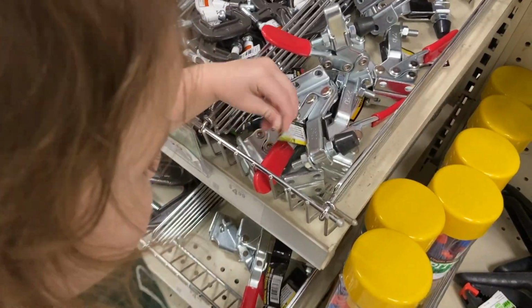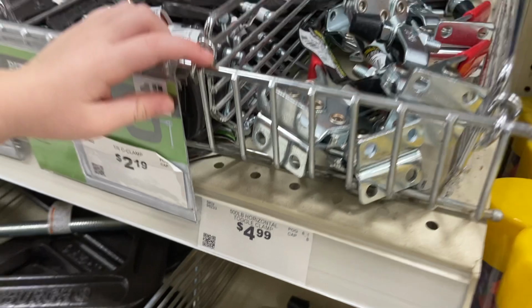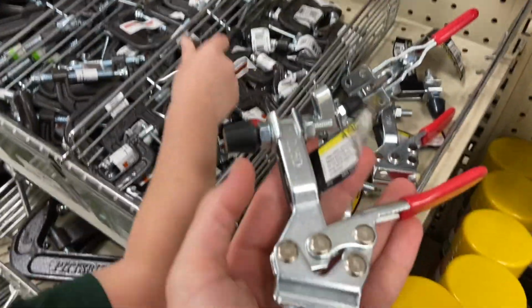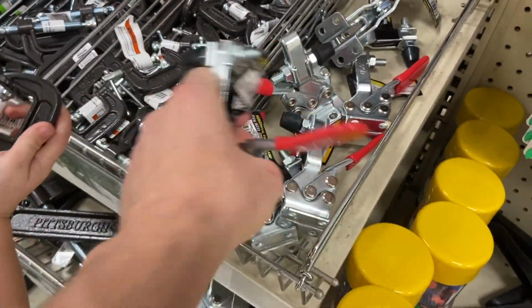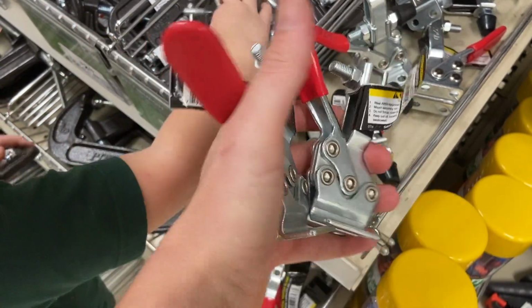This is item number 3. These toggle clamps are $4.99 at Harbor Freight, and you cannot even find them at Lowe's. I checked online, they do not exist. You can get a similar clamp that attaches to your table T-track for $53. You can go and find these on Amazon, and you can get packs of them.